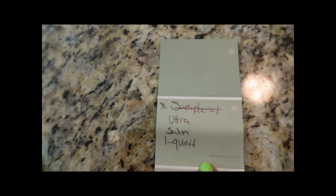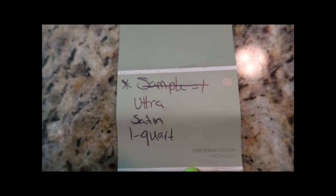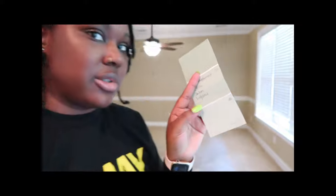This is the color I chose. Me and my husband had a huge debate on this color green. This is what they wrote on it when I went to get a sample: Softened Green. He feels like, and you guys let me know, because that's not a color you normally see, it's going to affect me selling the property. Now, it's a seller's market and houses are selling like crazy here. So in my opinion, I don't think a color as soft as this matters. As you can see, it doesn't even look that much different from this beige.